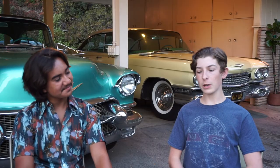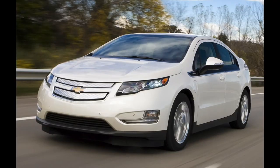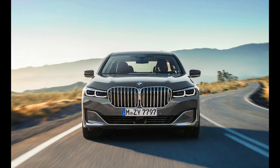Moving on to the worst looking grills ever, we have the Chevy Volt, which is infamous for its smug smile that demeans every roadway it ever so passes on. We return to the BMW 7 Series. It's just too big. It's just too big.